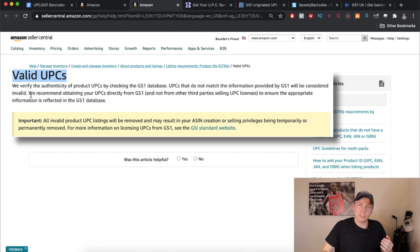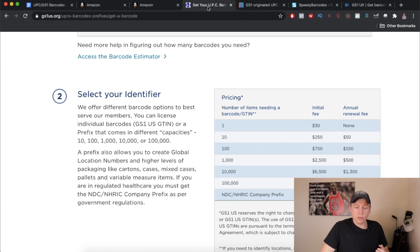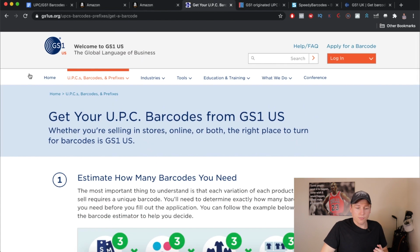This is why this is so important, to make sure that you understand. And I'll also get into why the recycled third-party vendors for UPCs go against what this says here in a second. But to finish this up, we recommend obtaining your UPCs directly from GS1 and not from other third parties selling UPC licenses, to ensure the appropriate information is reflected in the GS1 database. Okay, so when they say GS1, all they're saying is they want you to get your barcodes from this place called GS1. They're, again, a nonprofit that just keeps track of all the UPCs. They're more legit, they're more official.